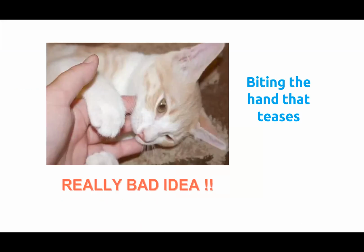Now, the prey sequence is why you should never play with the cat pretending your hand is the prey. While they may start off chasing and pouncing, they have an instinctual need to bite, to kill your hand. The end result is either frustration in the cat or injury to the person.